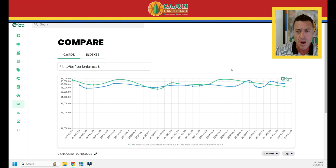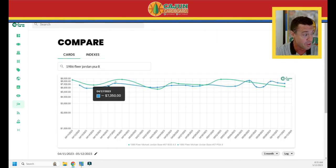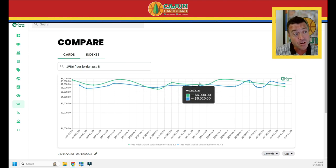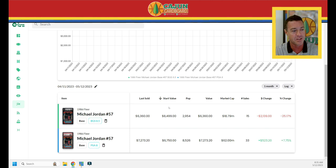Look at the card. Use your eyeballs. Use your logic. Logic over labels. The label doesn't dictate the value of the card. Your eyeballs and your logic should. But this is the history, the green being the BGS 8.5, more valuable than the PSA 8. And then there's an intertwining right here. And then it's back on top. And then it intersects. And then it's back on top, and then it's down, and then it's over. And now the BGS 8.5 sells for here. So just an interesting comparison of those two cards.